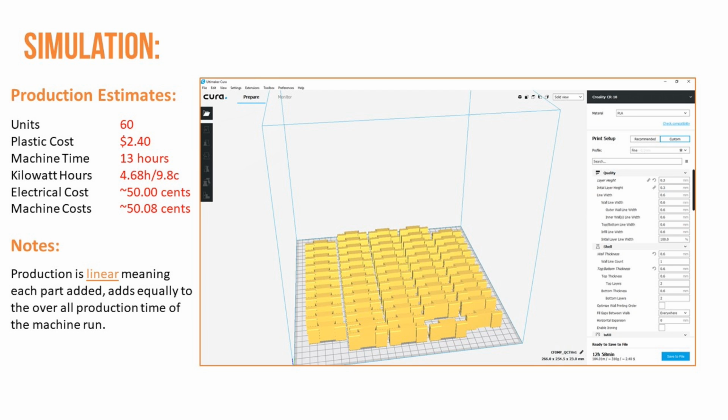So know whether the part you're going to produce is linear or non-linear in production costs. Again, here, very simple, linear. So I've gotten 60 on here. Now I could probably fiddle with it, get a few more, but again, as I've already mentioned, it's linear. I'm not going to waste the time. Cura has already told me I'm going to have about $2.40 in plastic. I looked up the power supply of the CR10, and it's a 360 watt power supply. So Cura told me it's going to take about 13 hours for this to print, and I'm just going to assume full power supply usage for that 13 hours.